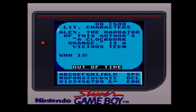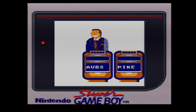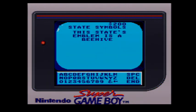That just leaves state symbols. The state beverage of Mississippi, North Carolina, and Wisconsin. What is milk? Two. This state's emblem is a beehive. What is Utah? Three.